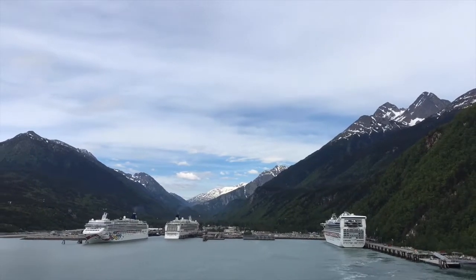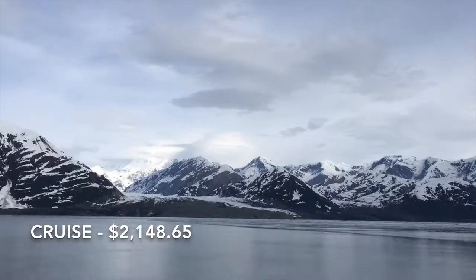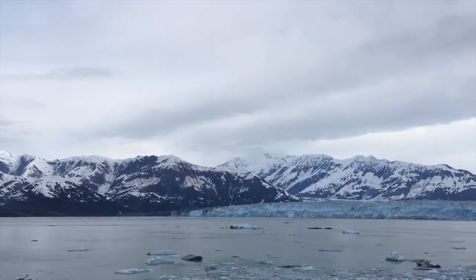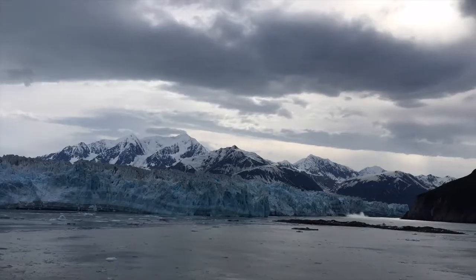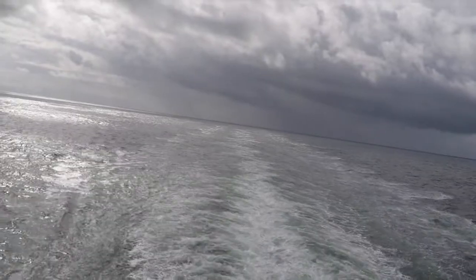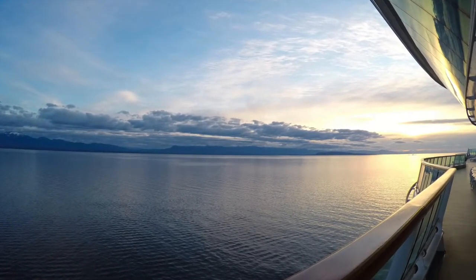The cruise itself was the biggest expense we had. We spent $2,148.65. That was the total trip and the gratuities afterwards. We got a deal on buy one get one 60% off, so that helped with cost a bit, and that's also for an inside room. We did not get a window or a balcony, so that saved $500 to $1,000.